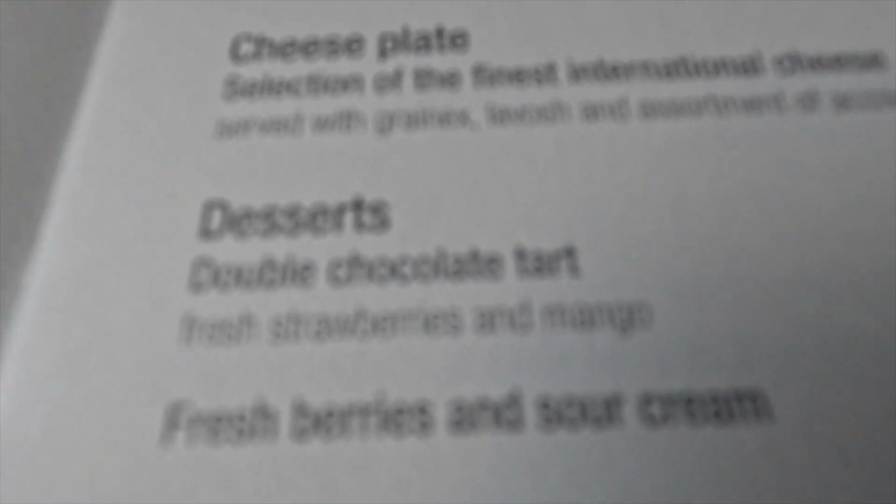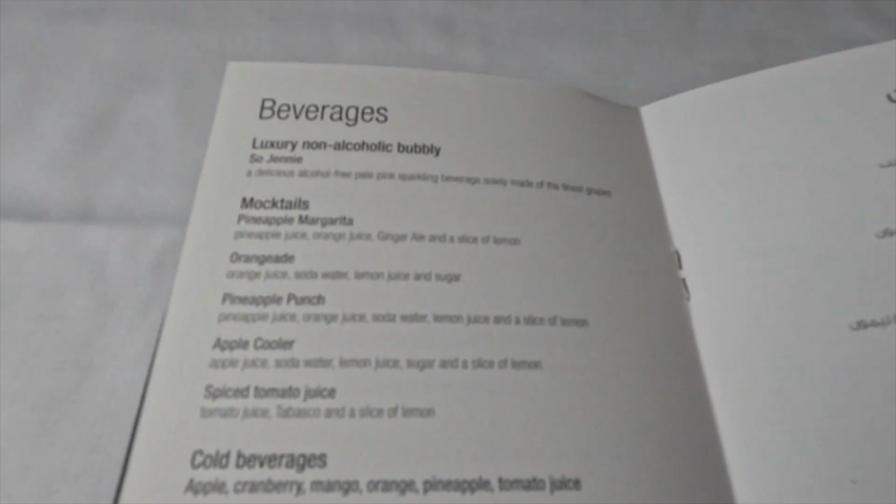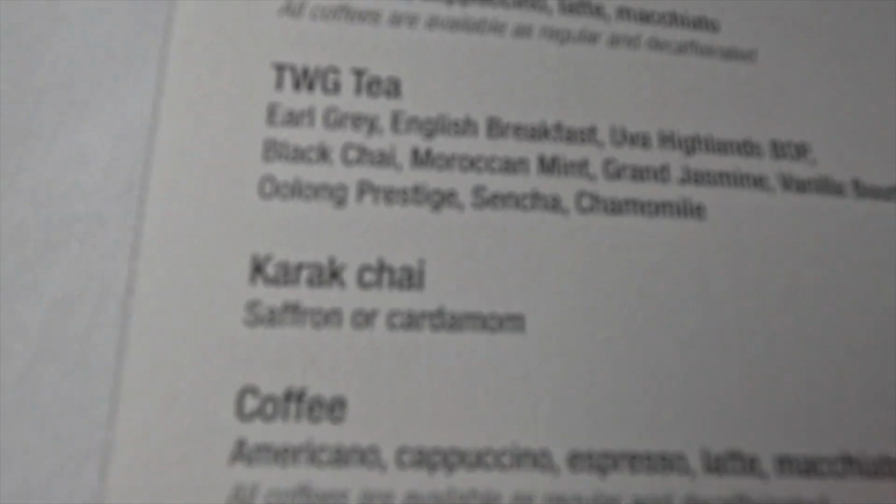The menu also displays options such as light snacks you could want throughout the flight. The alcoholic beverages are mentioned in the wine list menu, but as you can see, the non-alcoholic beverages are found in the menu card.